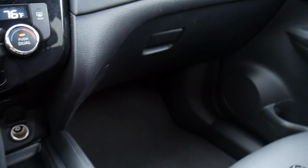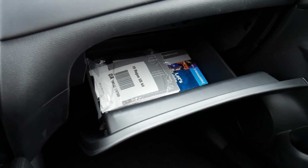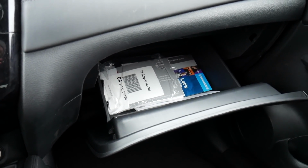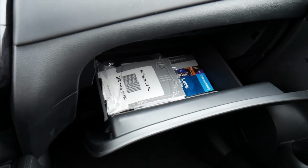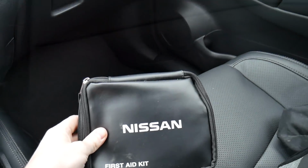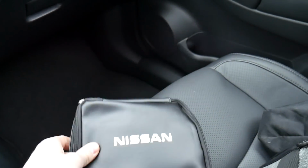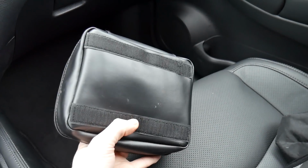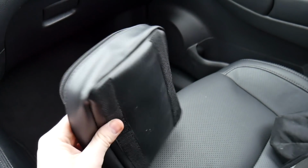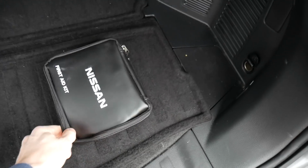And then on the passenger side you have your glove box. Nice large size. Got the owner's manual in there right now. Looks like you'll have plenty of room to store your manual, registration materials, and some other things if you choose to use this space. Another kind of fun feature is that you get a first aid kit with this vehicle. It's a nice leather and it has Velcro straps on the back so that it can stick to most of the materials in the trunk space, which is nice because you can move it around and it'll stay put even while you're driving.